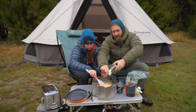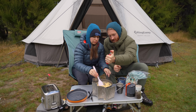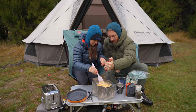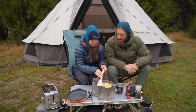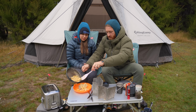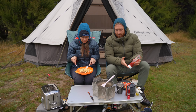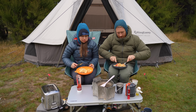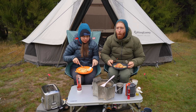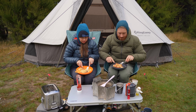Smells nice. And I got my little Primus salt grinder thing. It's like the shotgun salt machine. And there you go, toast done. That's good. Actually, that's really good.